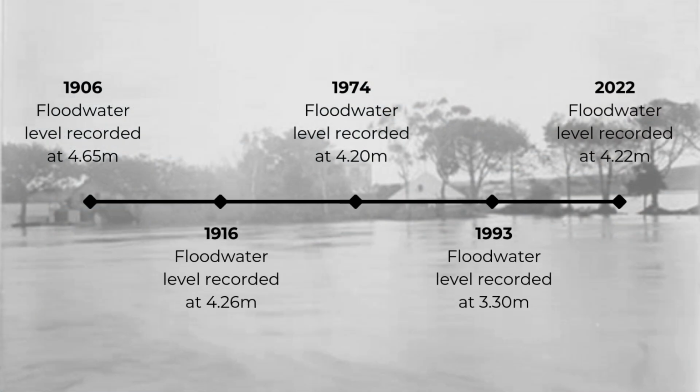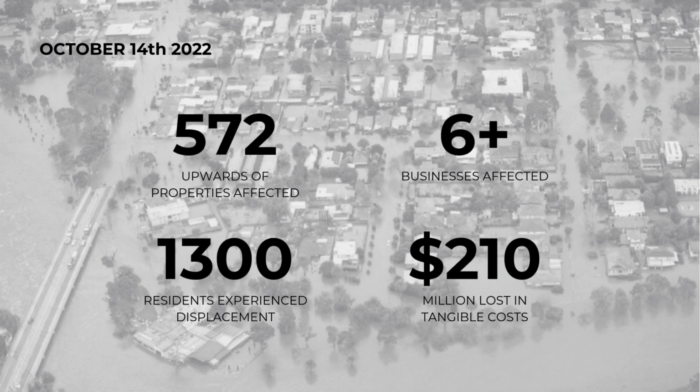A brief timeline of record floods starts in 1906, which topped at 4.65 metres, and they average out to around 4.2 metres in the years leading up to now. This shows that the flood prevention strategies can be further improved. The latest flooding event in 2022 saw huge economic impacts, costing up to $210 million in tangible costs.